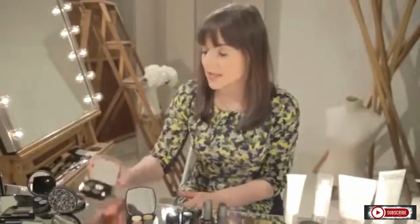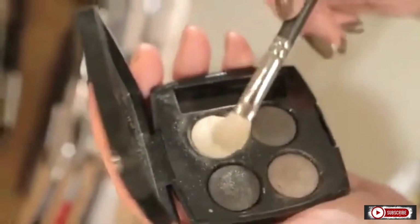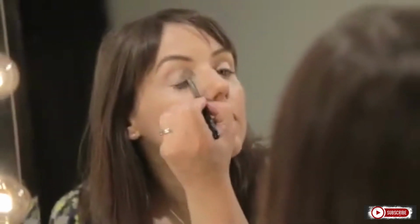So to show you how easy these colours are to wear, I'm just going to take this Chanel palette. You want to begin with quite a pale base colour. It just gives you a nice even base, and also it doubles up as a highlighter on the brow bone. You're then taking a domed, round-edged brush, and you can lay on a middle colour. And this, you just take to just beyond the socket line. Frankly, you could finish there and just proceed straight to eyeliner or mascara.